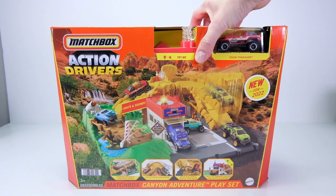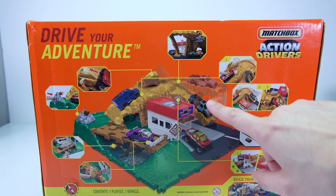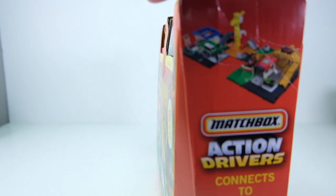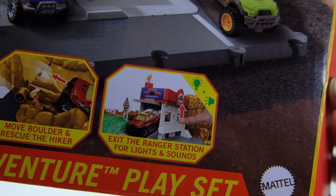So this set features basically four or five large actions to it. There's a little, they call it an earthquake zone tumbler. Let's see what else. I'm going to make sure I get the actual words here. So shaking bridge and snapping gator, a car activated avalanche, move the boulder and rescue the hiker, exit the ranger station for lights and sound.